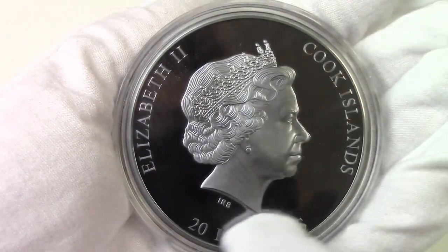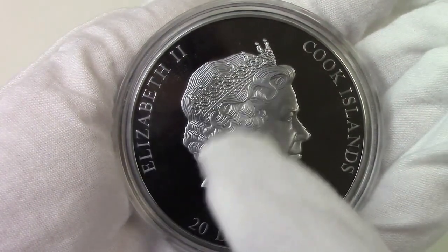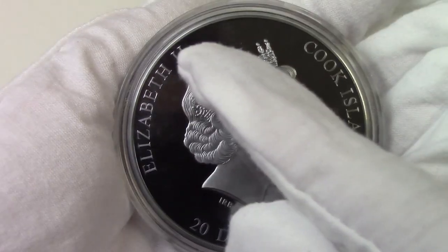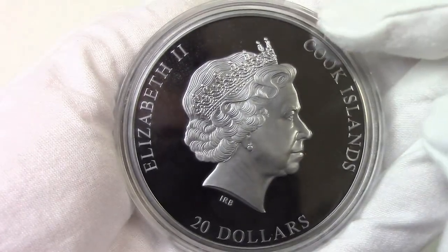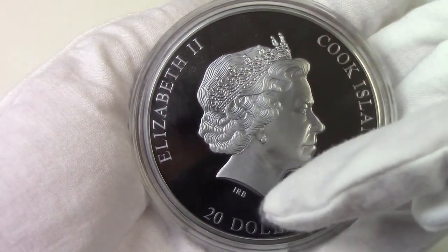Passing to the obverse of the coin, we find the effigy of Her Majesty Queen Elizabeth II and the inscriptions Elizabeth II, the name of the Queen, Cook Islands, the issuing country, and $20, the face value.